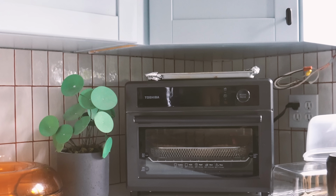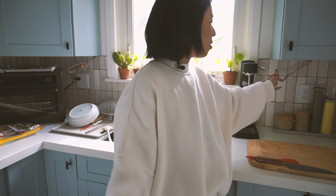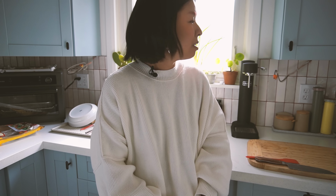If you see these wires around here, the reason why we still have this sticking out of the kitchen is because Steph insists on under cabinet lighting. I didn't really see the appeal for it, but he is really keen on getting it, and yeah, we'll see how it goes. That's his side of the project.